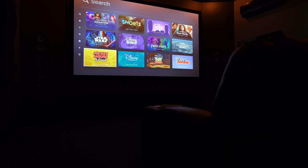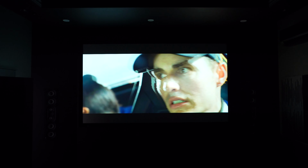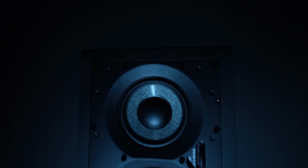Today we are going to be doing a demo of the brand new theater we have here in Kentucky. This is a 9.2.6 Dolby Atmos system with Focal 1000 series.